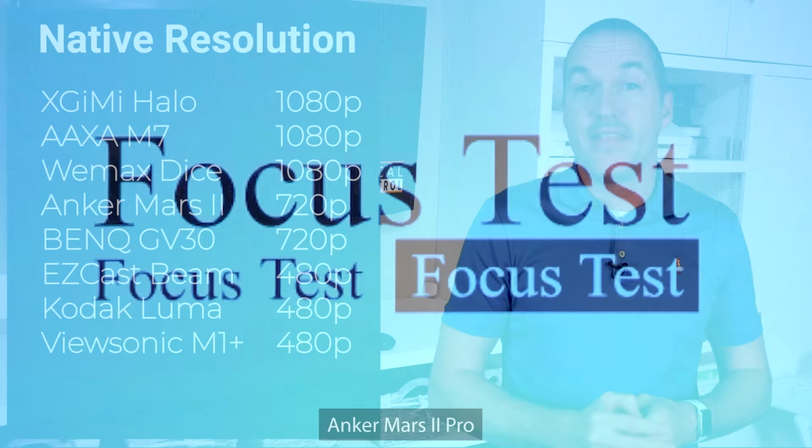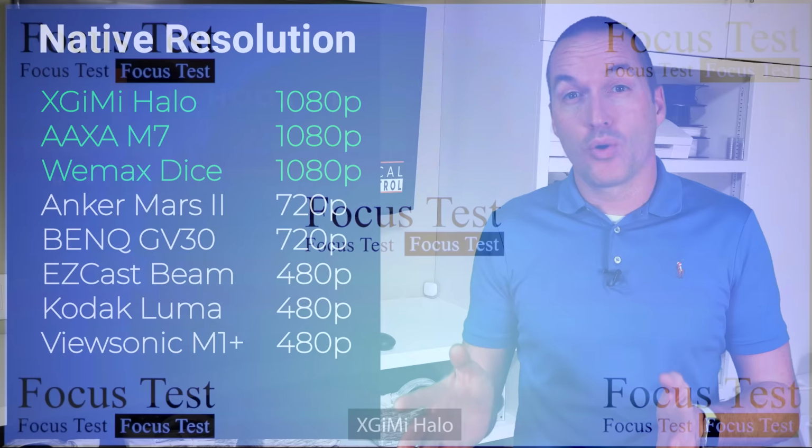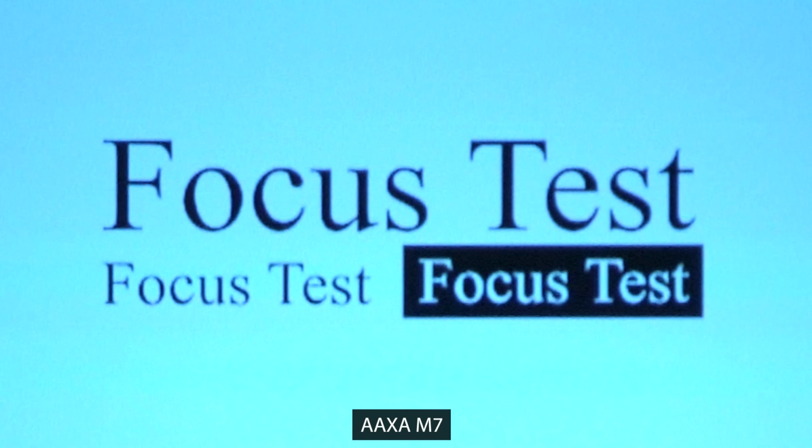The AXA, WiMAX, and XGiMi are all 1080p native projectors, which gave them a totally crisp and clear image even when projecting a 100-inch screen. The AXA did do slightly worse in my clarity test due to its motorized focus system, which didn't have a small enough increment adjustment to let me get it perfectly dialed in.